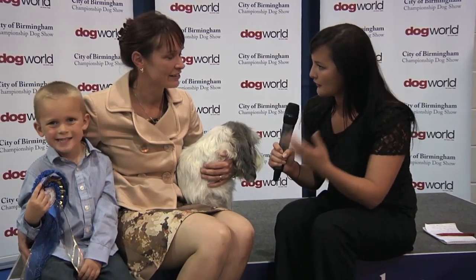Reserve Best in Show at City of Birmingham Championship Dog Show 2011 is Jilly the PBGV. I'm joined by her owner and handler, Sarah Robertson, and her nearly five-year-old son, Oliver. Are you pretty chuffed with that, Oliver? Very shy at this age. Sarah, you've obviously been at the top with this dog so far in the last 12 months. Does it still give you so much satisfaction to get these top awards?